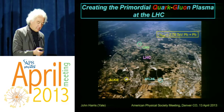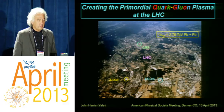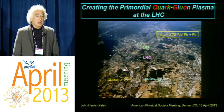So I'm going to talk about results. First of all, I'll give a motivation to talk about results from the Large Hadron Collider using collisions of relativistic heavy nuclei. So my title is Creating the Primordial Quark-Gluon Plasma at the LHC. The LHC has been running and operating with heavy ions since 2010. The heavy ions run at the LHC for a month a year.